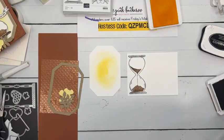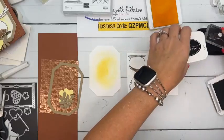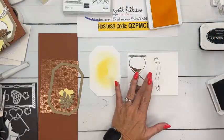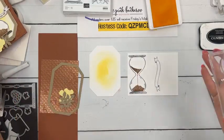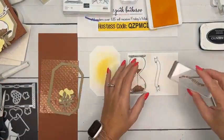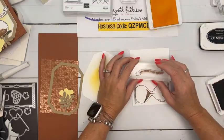Clean your stamp. Hi, Andrea. Thank you so much for the share. I appreciate it. And then some Memento Black right here. Where's my sample? I can't even find it. Here it is. Okay. Gotta remember what I'm doing. And then this one is Miss You Every Minute of Every Day.